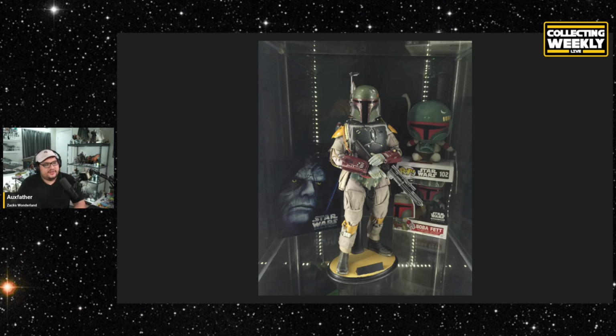But as far as the figure goes, it was weird the way that it was assembled. The armor plates, I just didn't really like the way that it fit. It didn't really feel so much like a man in a suit. Rather, it felt more like a toy. If you look at the current Mando stuff, I think they got the body and the way the armor should wrap around the body much better.